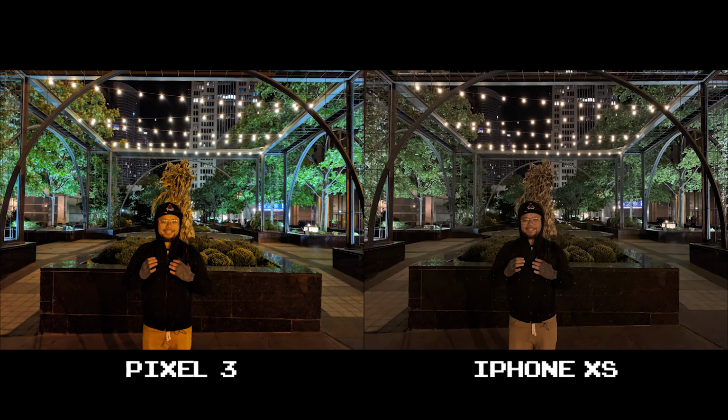The same holds true here. The Pixel 3 is a brighter shot. You can see the green in the back is boosted, but the iPhone XS provides a really bright shot in an otherwise really dark setting. I'm also covered in that orange hue on the 3. The iPhone XS is the more natural looking one here and the one I'd pick if I had to choose.